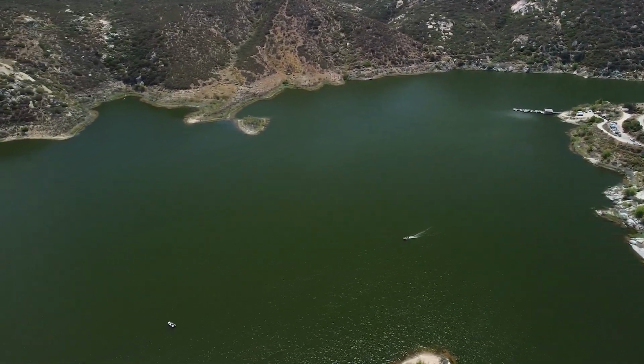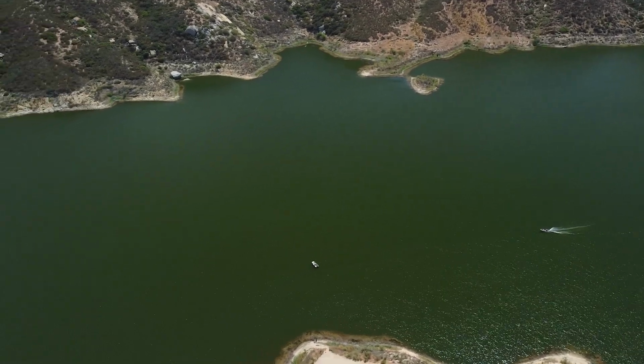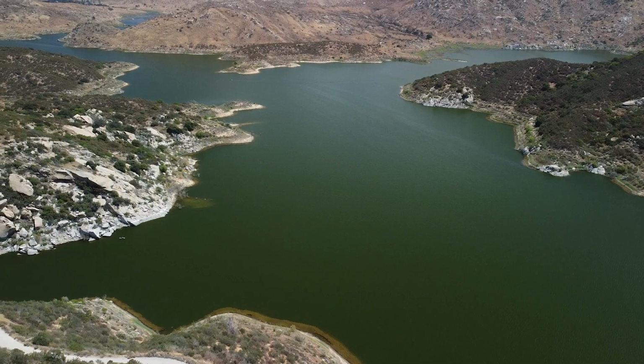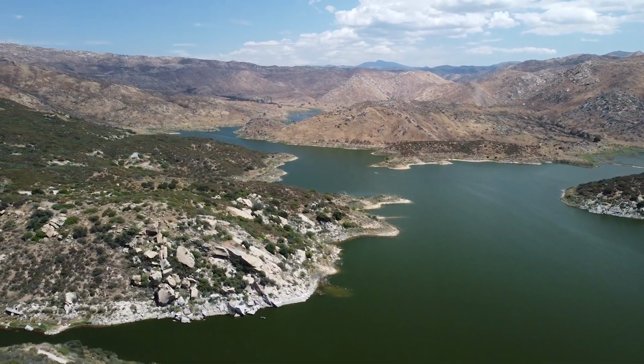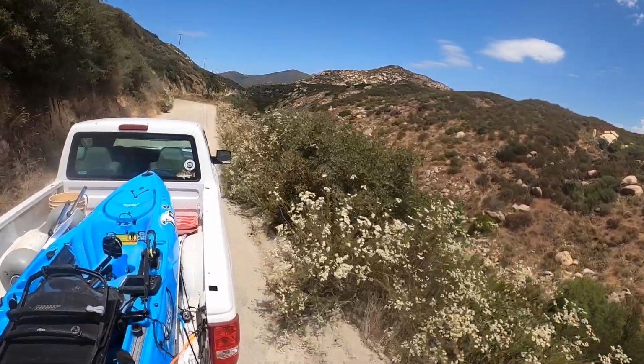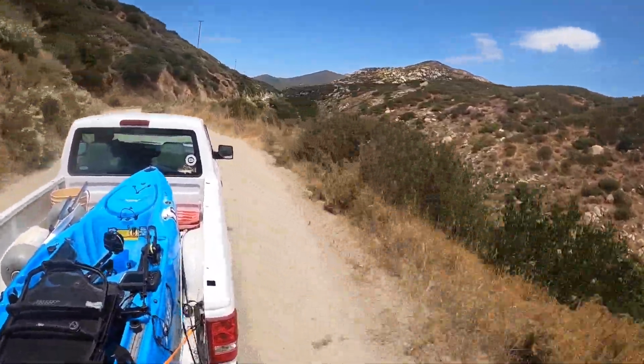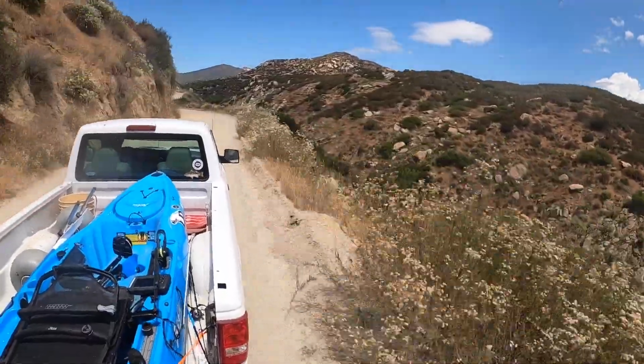Getting down here to the lake was a little interesting. It's definitely a fun challenge with 2-wheel drive. There's a lot of soft sand, rivets where you could easily slide off the edge, but very, very pretty scenery. I didn't last very long on the kayak as I have some health issues, and at 103-degree weather with a little bit of wind, it's very discomforting.